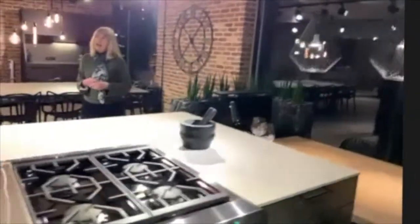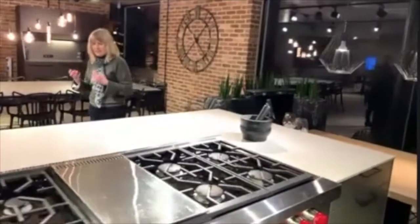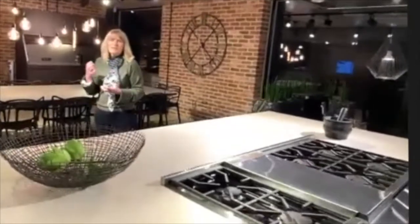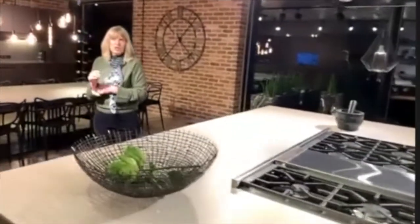When I talked about eclectic, there's a sense in this kitchen here that we have got some very different things going on. I've talked about the open shelves.